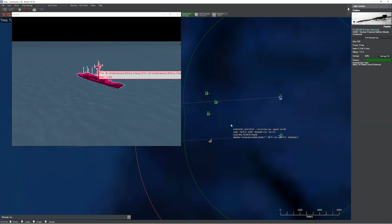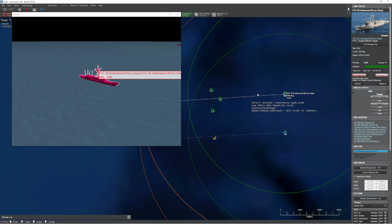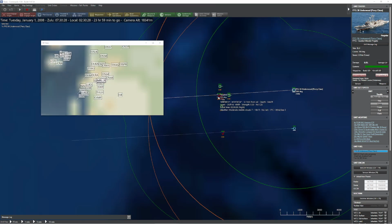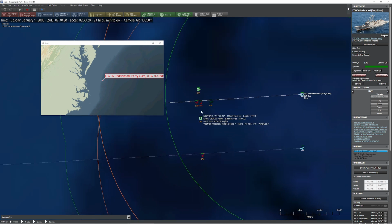So let's go ahead and take a look at a little scenario here. We have two Oliver Hazard Perrys, which when I think of anti-submarine warfare, this is the one I think of. Thank you, Dangerous Waters. Great game if you've never had a chance to play it. And we also have, I'll pause for a second here, a total of three enemy submarines. Each one of these submarines has a slightly different situation going on for it.